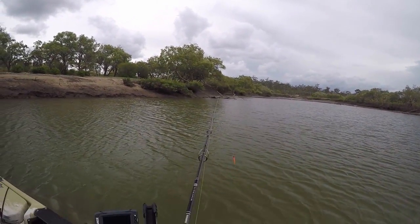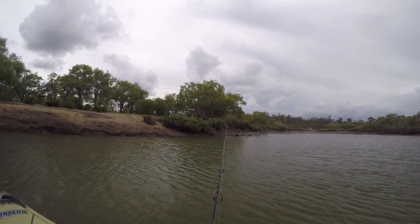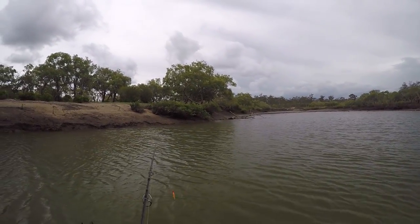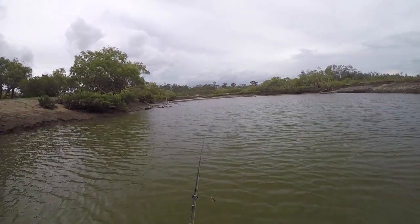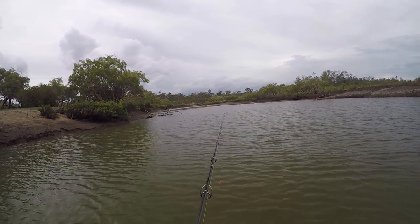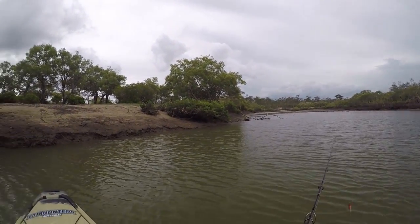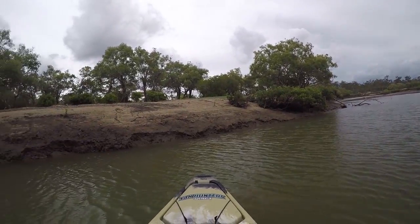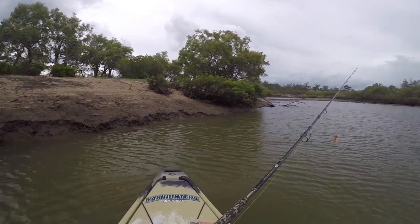Just looking, this stick here is right at the front of a set of little rapids there. It's about a 1 foot drop, so I'll have to try and get through there in a minute, but before we do, I'm going to have a couple of casts on this snag, and off the bar there, if there's any fish they might be holding up just before the rapids there. Hopefully we can get something. Drop this power pole down. Yep, it's not too deep.